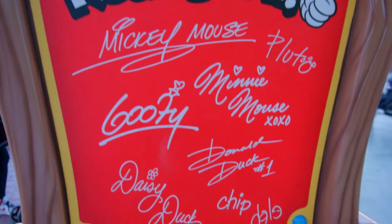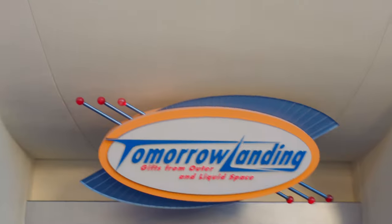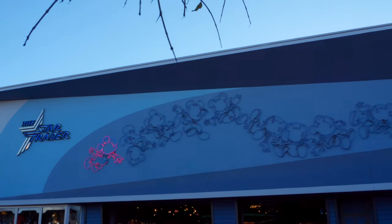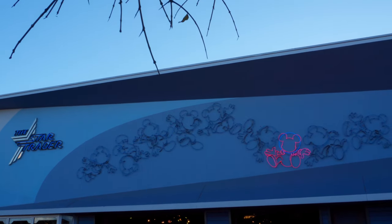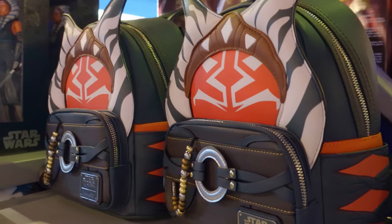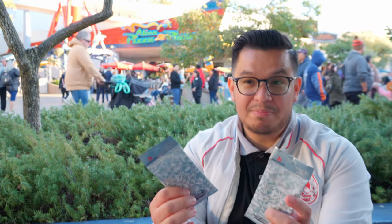As we leave ToonTown now, and stop by to admire some ducks, we head on over to Tomorrowland to explore and to open more Disney 100 cards. It's a shiny Mickey. So here we are in Tomorrowland. Pizza Planet's back there. These are my last two packs. We're saving our last two for something else. You'll see where we go. But let's go see what we can get from these.